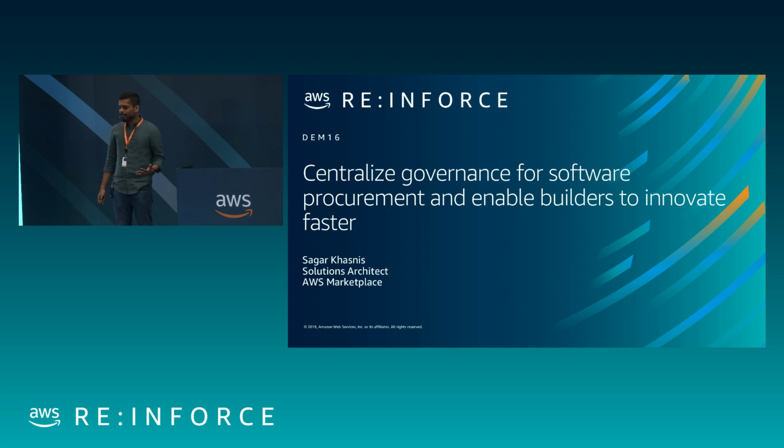So this is a demo session on how to centralize governance and enable builders to innovate faster.